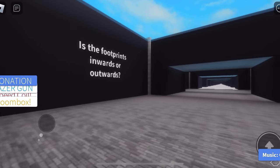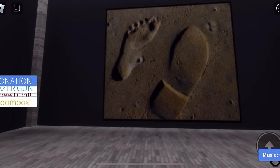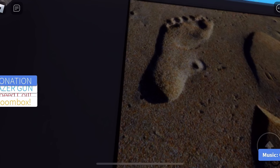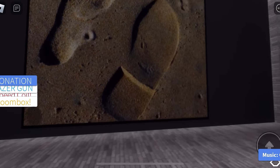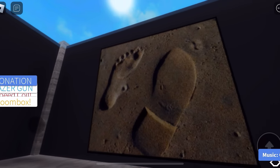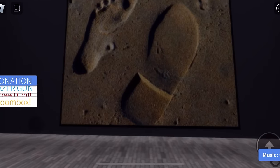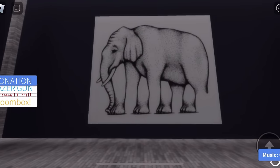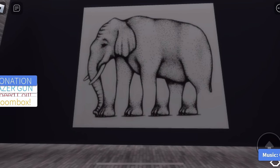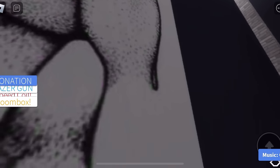Are the footprints inwards or outwards? I think it's inwards because the shadow looks like it's behind the foot, and same with this shoe. It makes it look like it's going inwards or outwards. Actually, I don't know. Is that an eyeball? You have an eye on your foot? How many legs does this elephant have? You have 8 legs. Oh whoa, my brain is hurting. Wait, no, you only have 4 legs. 1, 2, 3, 4. And then this one's been cut off.